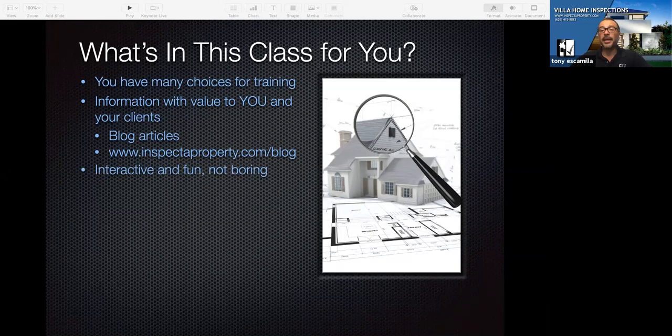I'm going to make this interactive. I'm going to make it a little bit of fun. I don't like boring classes. I've taken a lot of Zoom classes and given a lot of Zoom classes since this pandemic started, and I'm sure you have, and so I'm sure you don't want to sit through another long, boring, dry class. So we're going to try to make it interactive. I have some games, I have some prizes, and I have some good information.